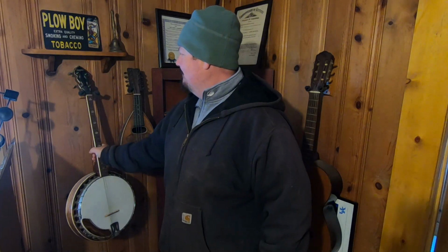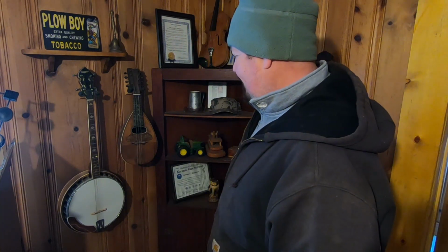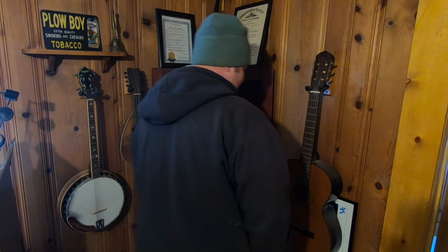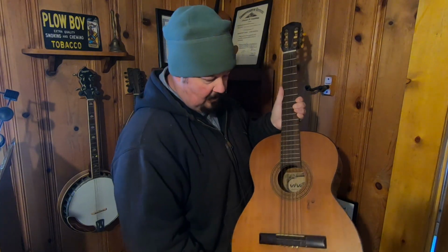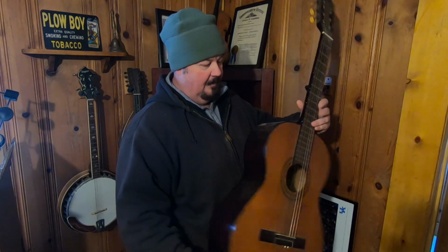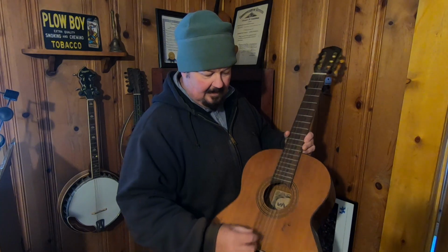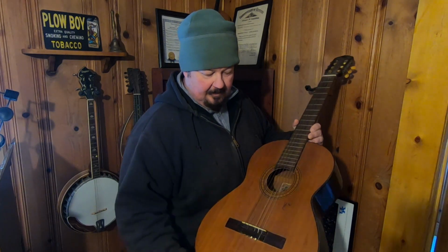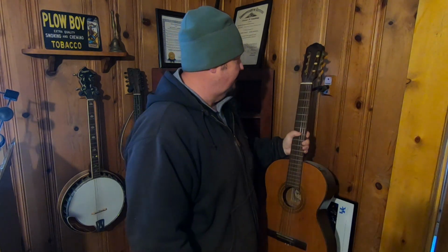I'm surprised that was in tune, seriously. It's a 4-string banjo, old tenor banjo. This guitar here was my aunt's guitar. It's a classical guitar. Viviant. I don't know if that's French or whatever, but it's a really nice guitar. It's got the nylon strings on it, but it's an old one. She had it, and so it stays here at the cabin.